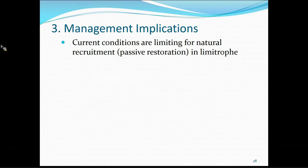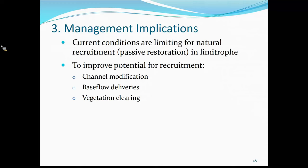So as I just mentioned, current conditions are limiting. As they exist right now, perhaps passive restoration is not the best approach to get effective restoration in the limitrophe. The cool thing about this tool is that we were able to look at not only how to optimize flows, but also how we could incorporate different management actions to get more effective results. So one thing we would suggest for a future modeling approach would be to do some channel modification in the upper limitrophe and see how that would affect recruitment potential. And of course, also try it out on the ground in the delta.